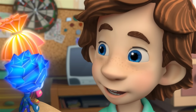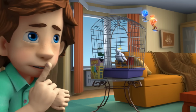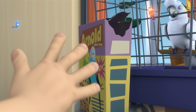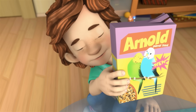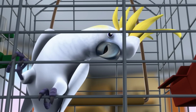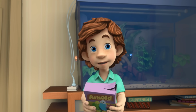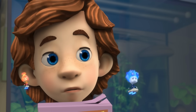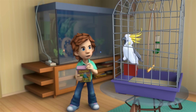I got an idea. Adisa, I need some of your food for a little bird. You aren't greedy. Greedy, greedy. I didn't know Adisa is greedy. Adisa's greedy. You need to learn how to share.